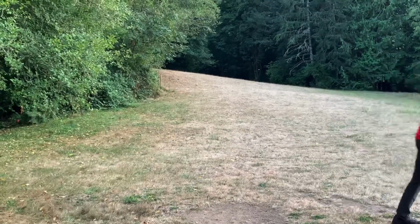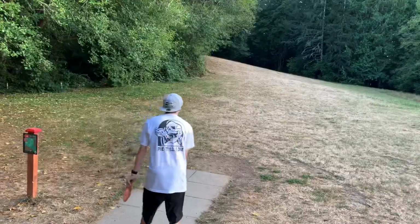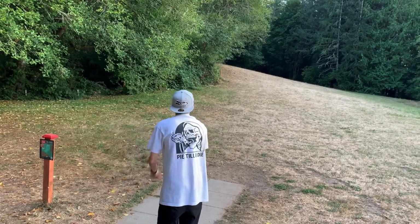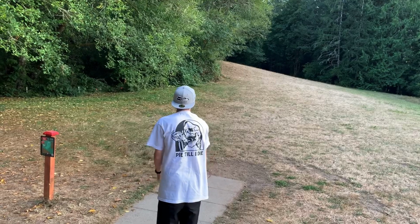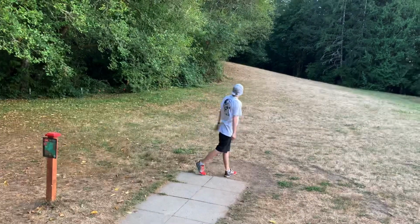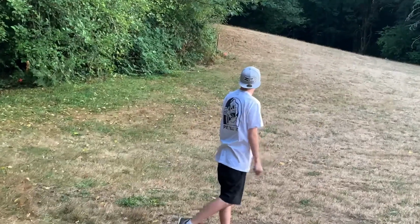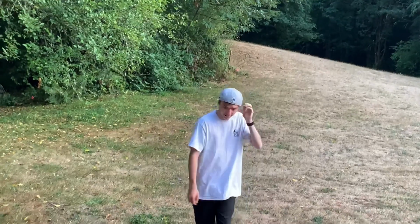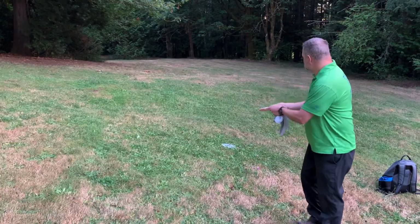That's a good shot, though. That's nice. Something that's just going to hold nice and straight, and then hyzer at the end. That's the shot that you want on this. I'm throwing my first run Swirly Pill Destroyer, trying to go smash cakes on it. And I didn't turn it over enough, but I'm not exactly in trouble either right there.